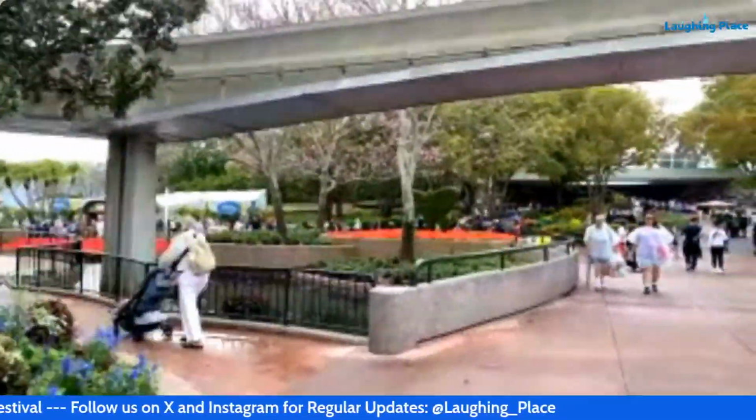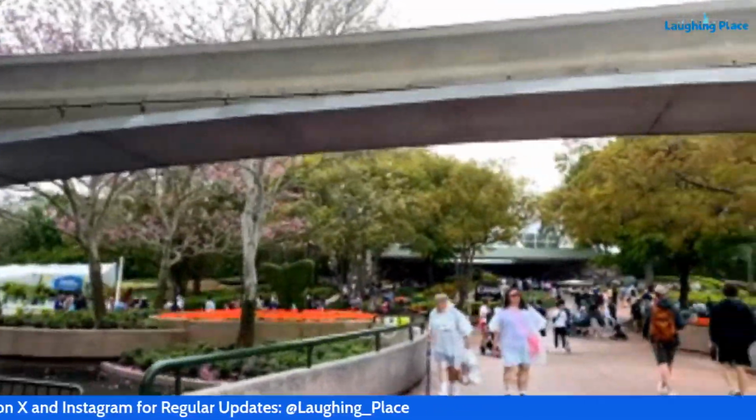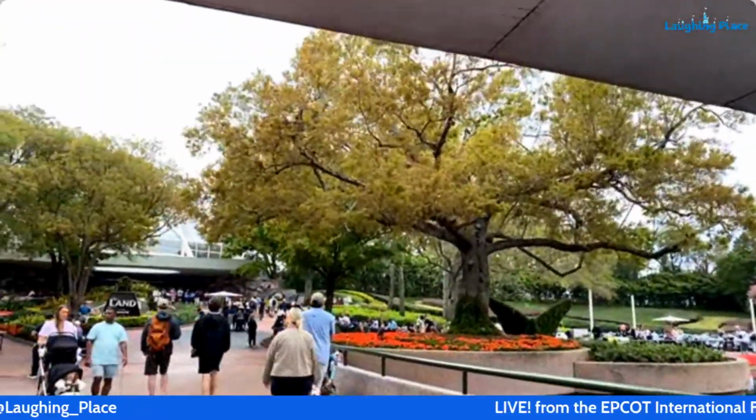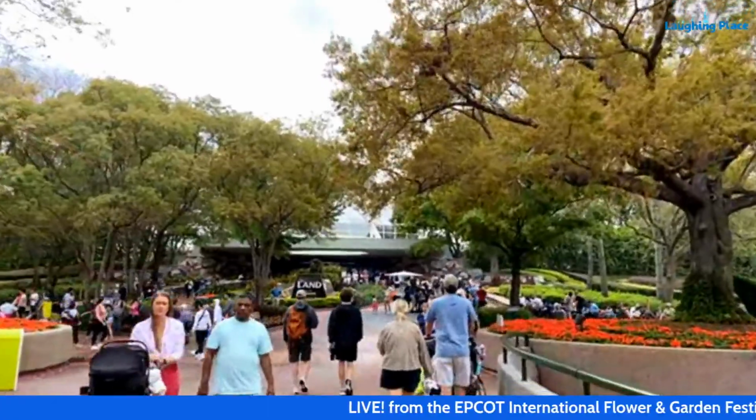Now, how many people do you think have seen that topiary compared to the number of people that have seen the movie? I think more have seen the topiary. I think that's probably a good bet. It's not a bad movie.